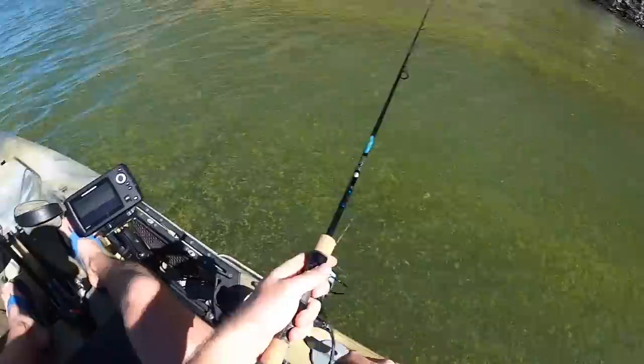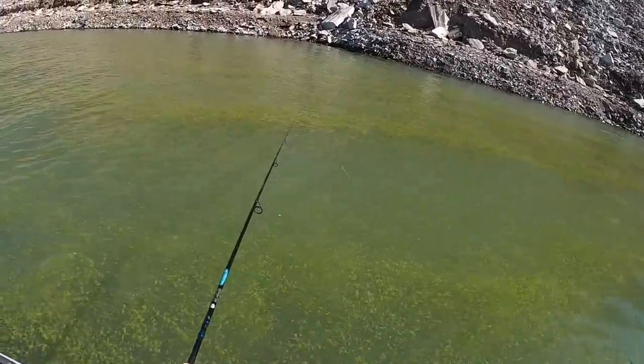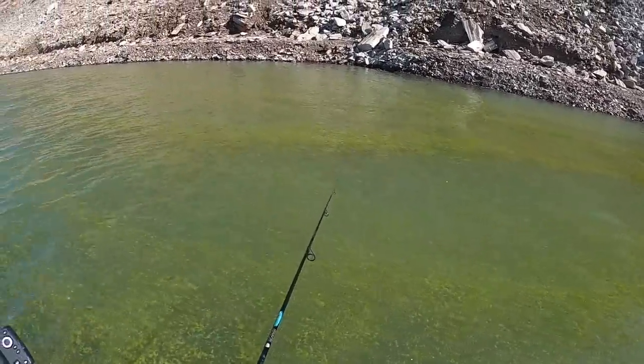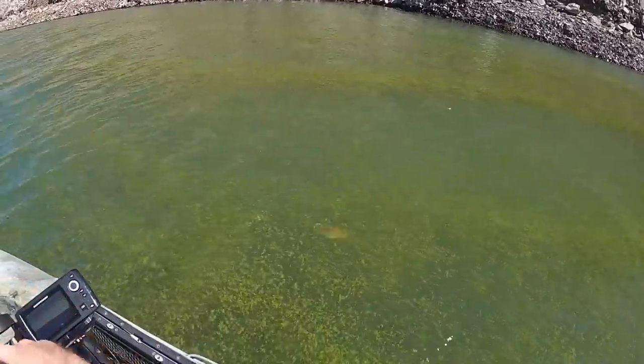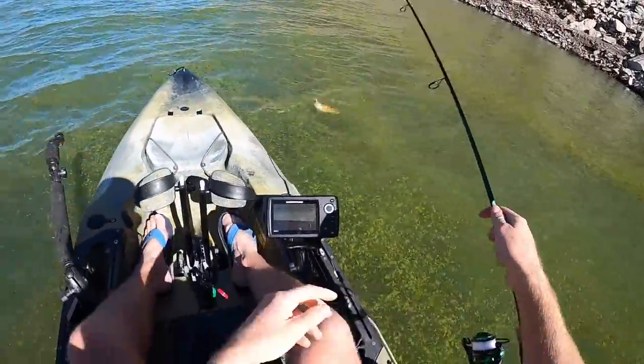Oh, I just had a bite. I just had another bite. Yeah, there's a bite. Got him. What is it? This is a nice perch. Oh yeah, this is a nice perch.